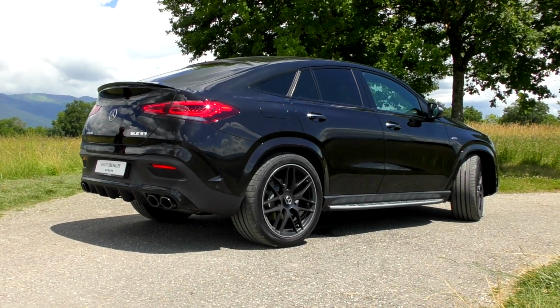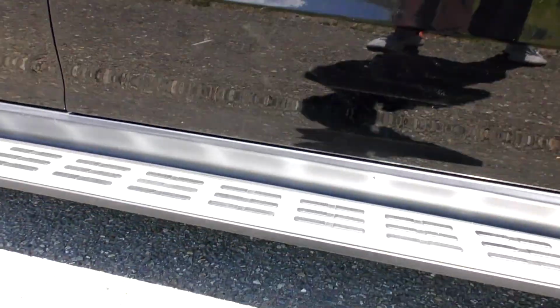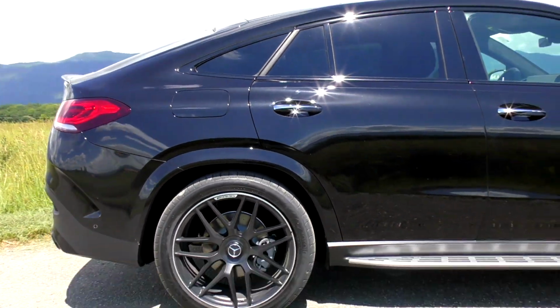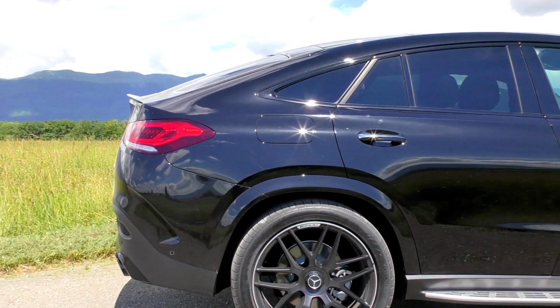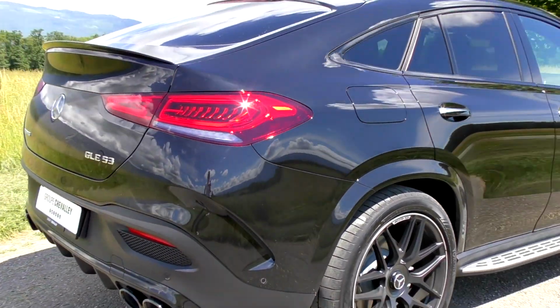Right, so on the side of the car you have this Turbo 4MATIC Plus badge right here. Also you have the step sides as optional, of course, and this is the whole shape of the car. Like this, you really can notice the coupe version of the car with these tremendous black on black rims and fully black on the car.